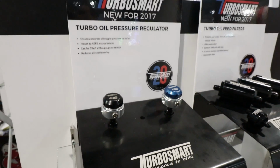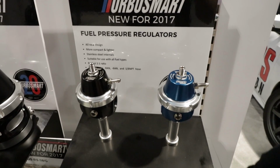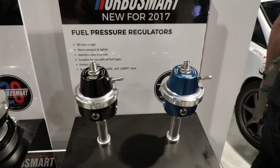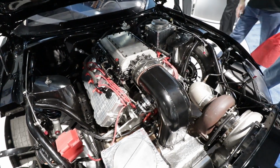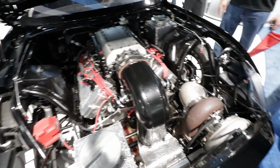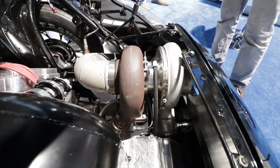New for 2017, TurboSmart has a new turbo oil pressure regulator, as well as some filters and a completely redesigned fuel pressure regulator. Turn 14 Distribution had this ungodly drag car with this massive engine and turbocharger in its booth. Can you guess what it is?